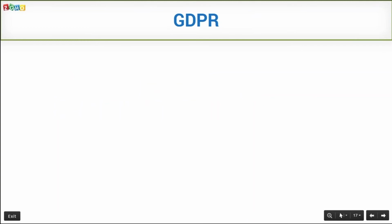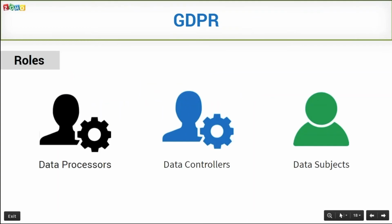To better understand the GDPR, we first need to understand the roles that are relevant to it. You have the data controllers, the data processors, and the data subjects. A data controller is an entity that decides the purpose and means of processing the personal data of individuals. A processor is a third party that processes personal data on behalf of the controller. And a data subject is the individual whose data is being processed.